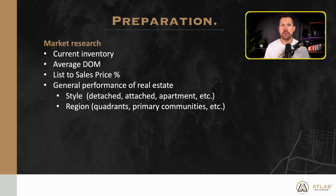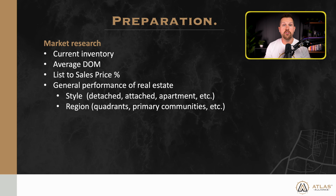So if you have some information ahead of time, the first thing that you want to do is walk through the current inventory and get an idea of the landscape of what's available based on their current desires. You also want to get a general idea of average days on market so that you can help them understand, hey, if this property comes up and average days on market is about 14 or 21 or whatever that looks like, you can pre-frame and help them understand whether they need to act quick or whether they have some time in order to make calculated decisions.